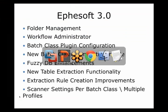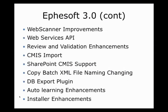All right. So we have another page, because there have been a lot of improvements in version 3.0.